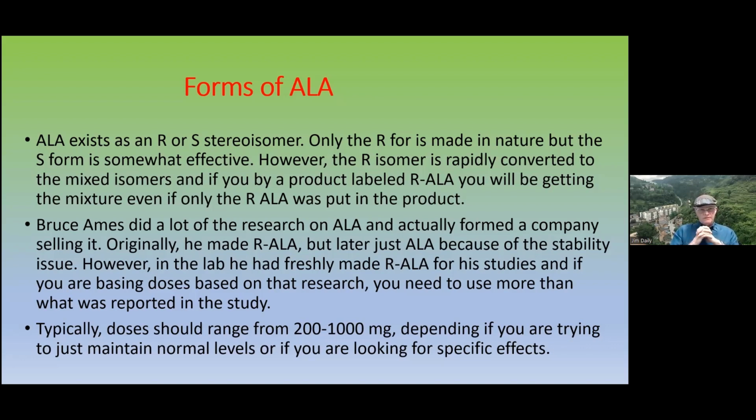Typically, doses of alpha lipoic acid range in the 200 to 1,000 milligram range, depending on if you're trying to just maintain normal levels, taking it just as a general supplement, or if you're looking for a specific effect, you may want to take more. Generally, you don't want to get too carried away with ALA, and I wouldn't go over the 1,000 milligrams.